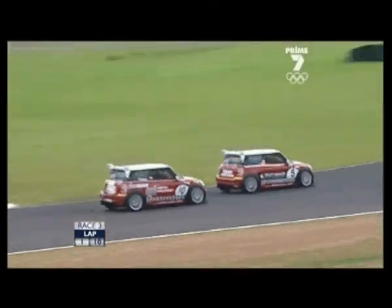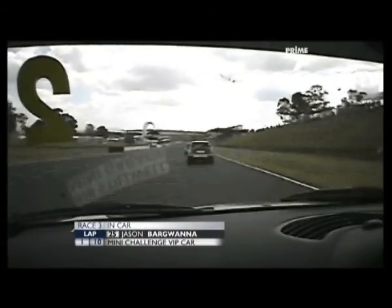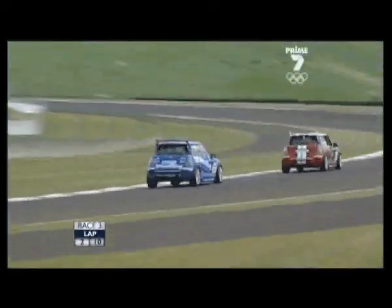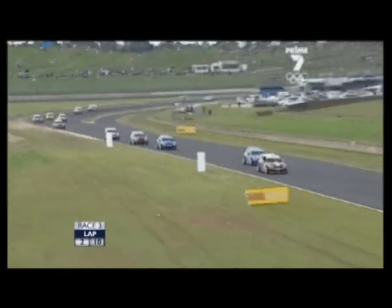Nathan Gear up the inside of David Turner at turn 12. Like I said, first 2 races the boys are getting their eye in. Now race 3, usually this is where you see the action. Here all the stones flicking up and the rubber, the dead rubber coming off. That's all that hitting and banging you can hear going on in the car. It's not the engine, it's just rubber flicking up under the guards.